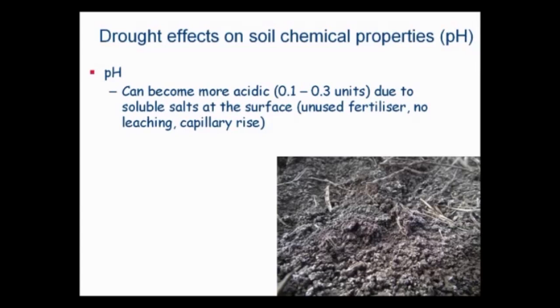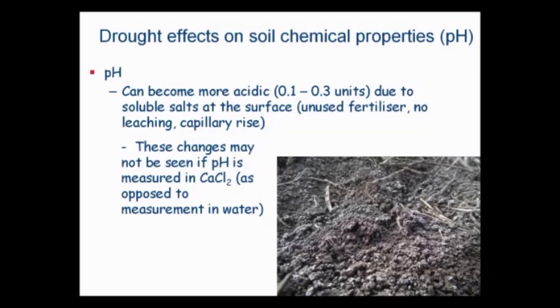Often the case of soil pH becoming more acidic is due to dry conditions basically stranding soluble salts in the topsoil, and these soluble salts could come from inorganic fertilizer. If they're not being used by the plants or being leached by rainfall down lower in the profile, they can result in a higher hydrogen ion concentration, and therefore pH, and that can be measured as a greater acidity in the soil solution.